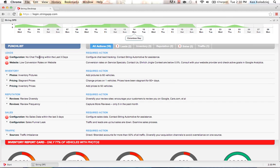And so again, these are action items that we've basically output as a result of our business rules. Some of these, of course, are more important than others. Some of them are very tactical, but they're all important. And some of them are very strategic in the sense that we go from inventory, right? So merchandising 101, add pictures to 60 vehicles, add prices to 50 vehicles.